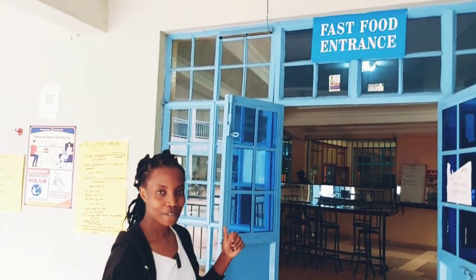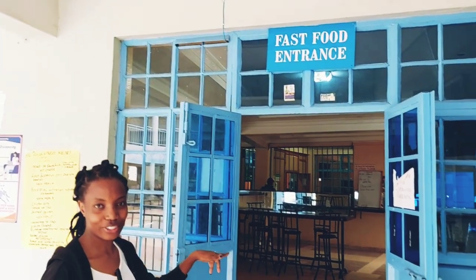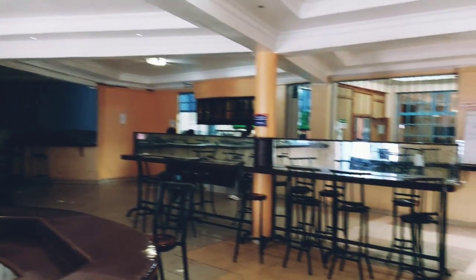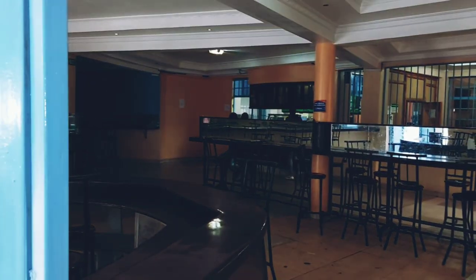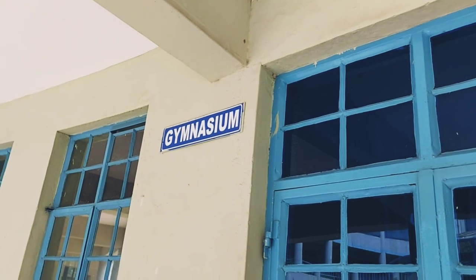Guys, we're still on the ground floor of the STC. On my left, right here, we have the fast food restaurant, cafe for students. The other one was there for the staff, so this one is for the students. So you see that? That's where we sit. Over there is where we usually serve, just straight there where that guy is. And there we go, the gym right there.